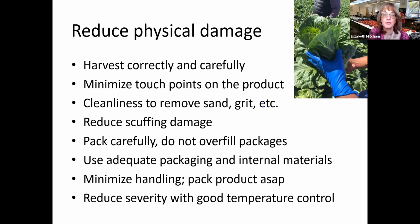So some of the things we can do to reduce the potential for physical damage: You want to train your harvesters to harvest correctly and carefully. If you're harvesting lettuce, you don't want to be crushing the head with one hand while you're cutting it from the ground, but you want to hold the plant in such a way that you're not crushing it. Minimize the amount of handling of the product. So look at your operation and think about whether there are steps you could take out, which will reduce the number of people and the number of times somebody is touching the product.